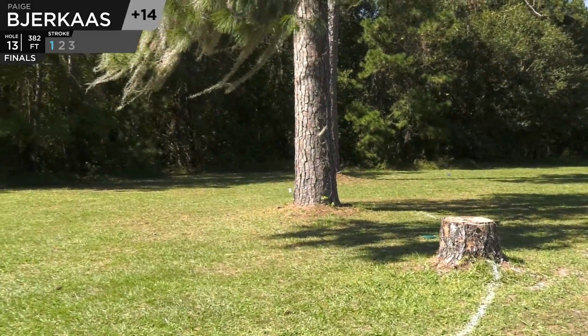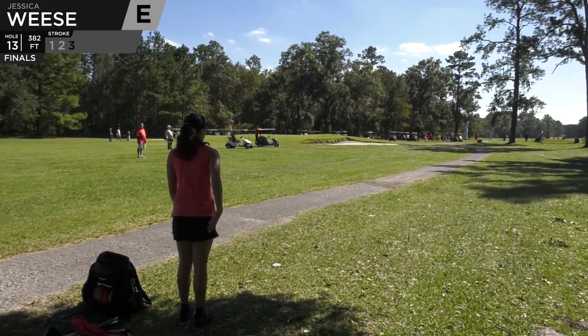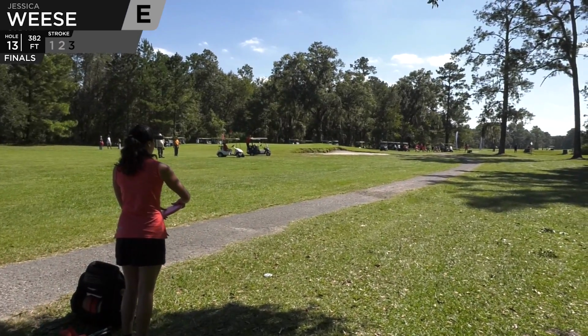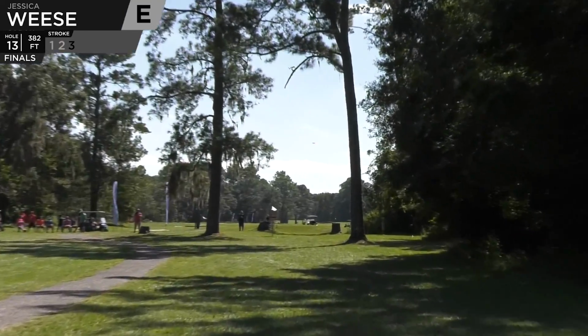Yeah, Paige is skipping towards the OB, but finishes nicely inside the circle. That's wonderful. 360 shot, and low shot. And I don't know what I was thinking here, but I'm throwing a putter into a headwind.